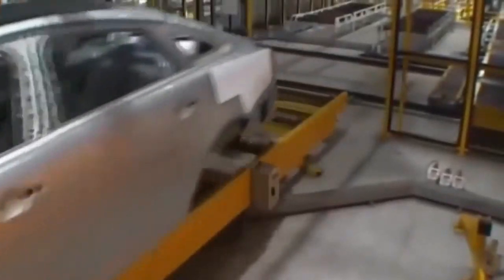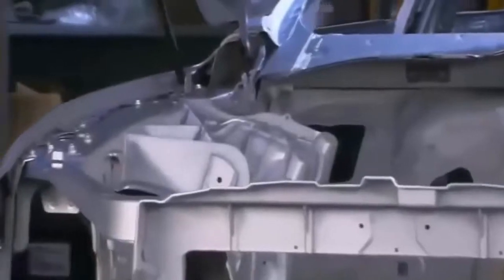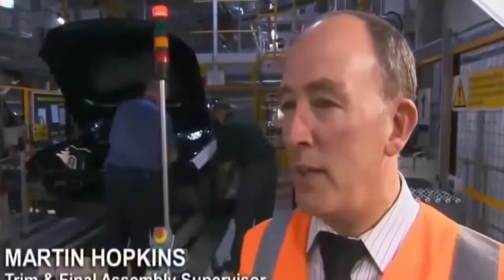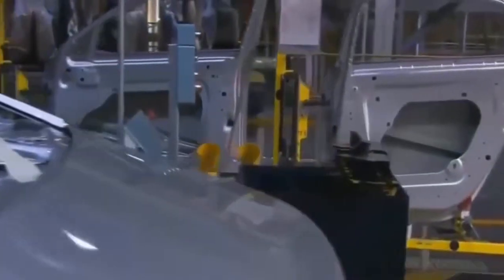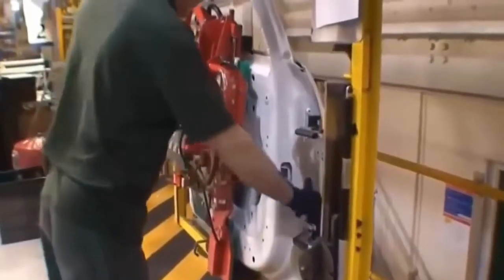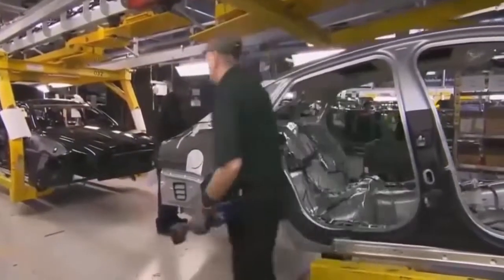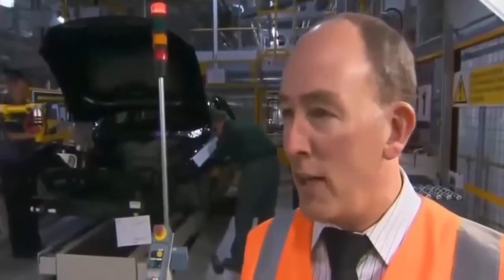Bare bones bodies spin into the final circuit. Ironically, one of the first jobs is removing those perfectly aligned doors. The reason we build doors off is mainly for damage and damage prevention. After all, the car's already been painted. Defects can't be sanded and buffed here. It also allows us to easily enter and exit the vehicle, and it allows us to get some of the bigger fixtures in without damaging or trying to engineer around the doors.